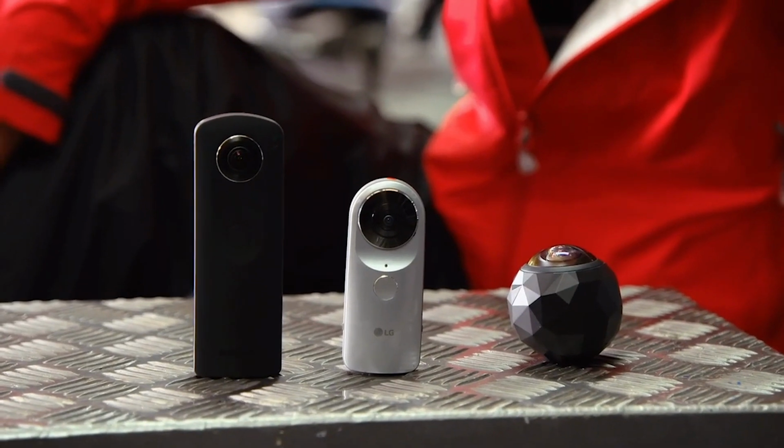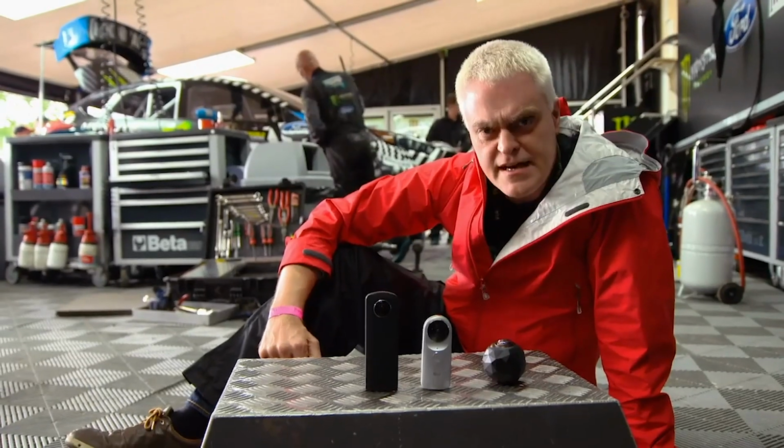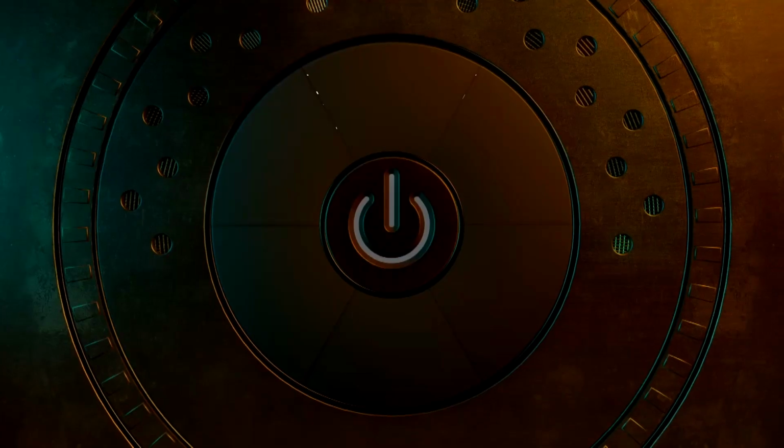So, should you buy a 360-degree camera? Well, on the basis of today's experience, I have to say no. The models we tested had too many flaws.